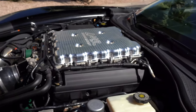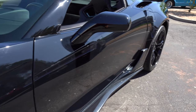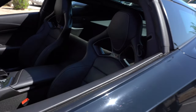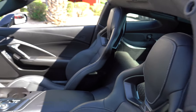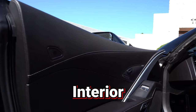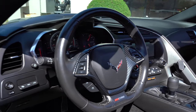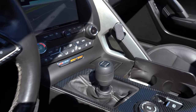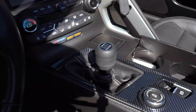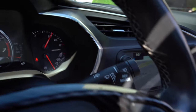But this one, not only does it have a nasty engine, but that color combination is awesome, and it's got the Z07 package. Competition seats, carbon fiber. It's got the Bose, navigation, heads up, 7 speed, targa top. This is everything that you want. No lights on, meets all emissions.